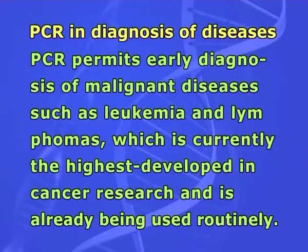Quantitative PCR is an established tool for DNA quantification that measures the accumulation of DNA product after each round of PCR amplification. PCR in diagnosis of diseases. Polymerase chain reaction permits early diagnosis of malignant diseases such as leukemia and lymphomas, which is currently the highest developed in cancer research and is already being used routinely.